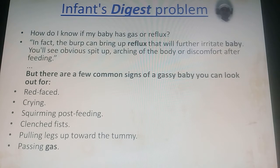How do I know if my baby has gas or reflux? In fact, the burp can bring up reflux that will further irritate baby. You will see obvious spit up, arching of the body, or discomfort after feeding. But there are a few common signs of a gassy baby you can look out for: red-faced, crying, squirming post feeding, clenched fists, pulling legs up toward the tummy, passing gas.